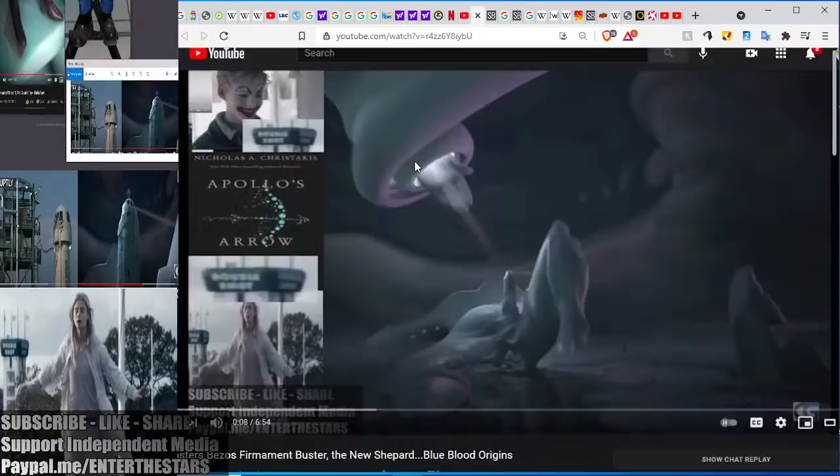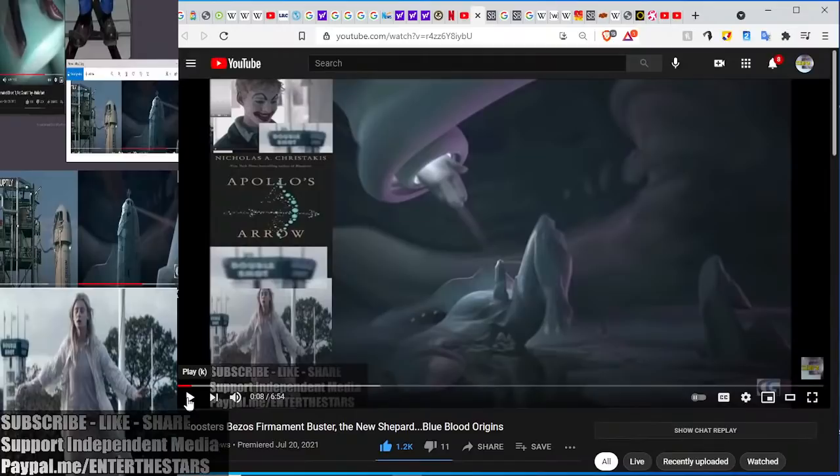We made this discovery a couple days ago. Actually, one of you were the ones that sent me this information. You're like, Casey, the Bezos rocket, the Blue Origin New Shepard, looks a lot like the tower in iPetGo 2. So then I looked and then I put together this montage. So let's keep watching here, because this goes very deep.